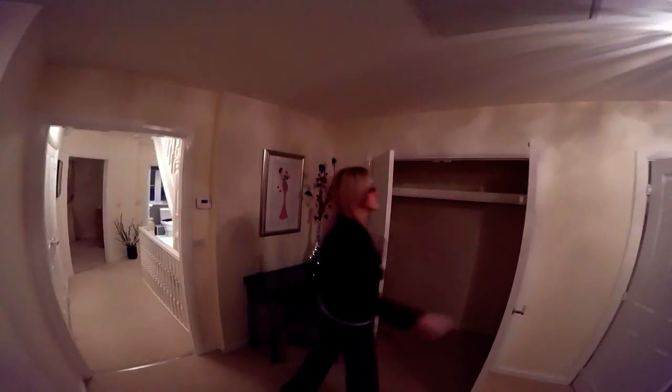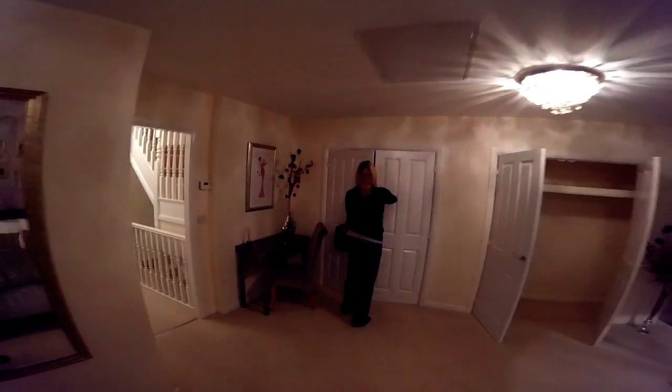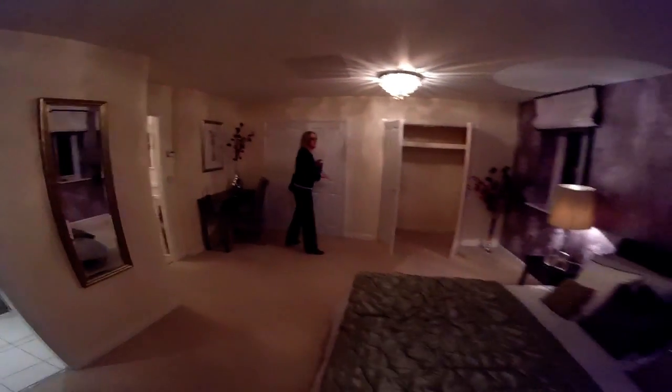the walk-in wardrobes. Let me have a look at those. Yeah. Look at those. Ginormous. Fantastic wardrobe space. Not even I can complain at that. I like that very much. It's a super-sized bedroom, isn't it?